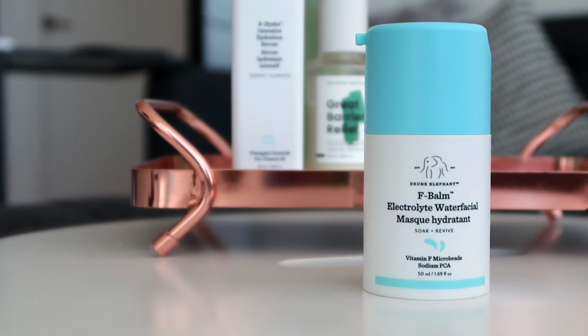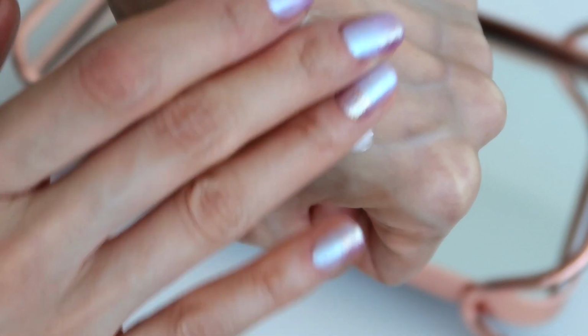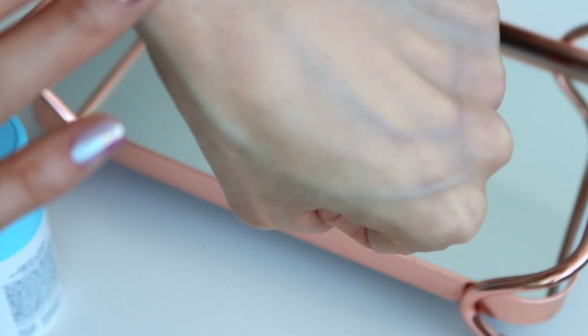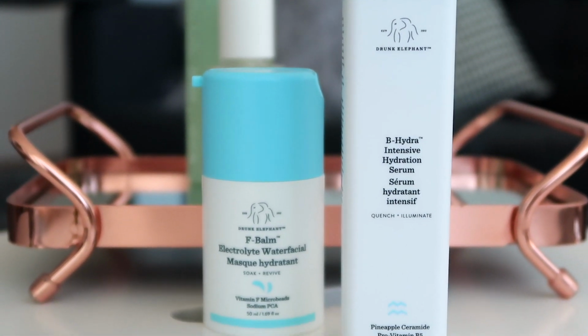This is an electrolyte water facial mask hydrant. Now, it's meant to be an overnight facial, so it's like an overnight moisturizer. The texture of this is very rich, don't get me wrong, but somehow in the morning it just disappears off of my face and it doesn't feel quite so enriched in the morning. So in an attempt to make this a little bit more hydrating overnight, as well as dilute the kind of oily feeling, I mixed it with my favorite serum from Drunk Elephant, B-Hydra, and lo and behold, these two are a match made in heaven.